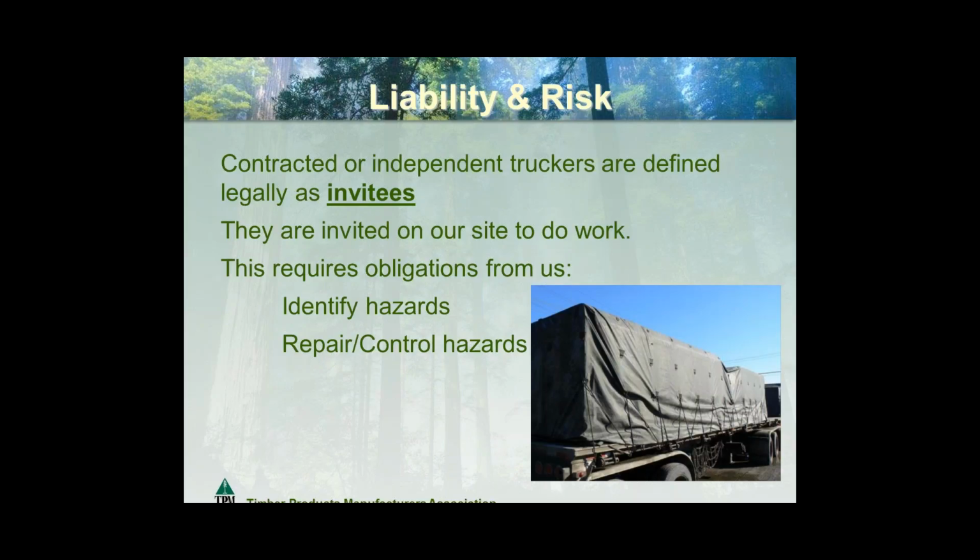Number one, we need to identify hazards that these invitees may be exposed to, and then we need to control the hazards. So, for example, we've identified a fall hazard. How do we control that? Well, we require fall protection. And then we even provide them with the tarping stations or ladders or whatever you guys want to use. But I'm saying we have a plan. We have a procedure. We tell them what they need to do their job safely when they're on our site, and they're under this definition of an invitee.